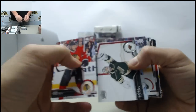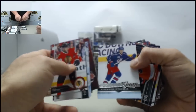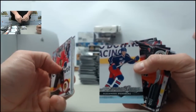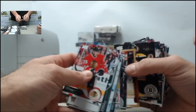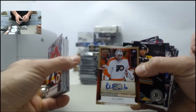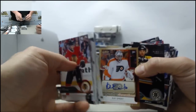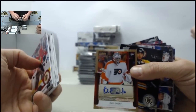Alright, just round out box three now. Get a big hit in here. Alexander Wennberg, Columbus Blue Jackets Young Gun. There's a nice auto. Philadelphia Flyers again, Ray Emery. The first auto of this case so far. That's numbered. Flyers with a lot of hits so far.